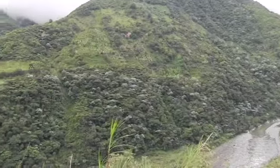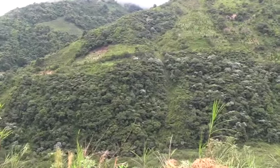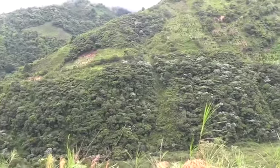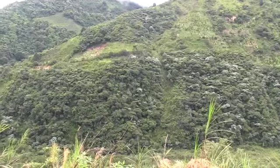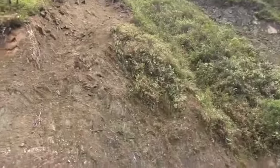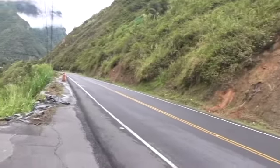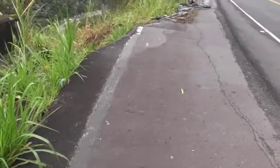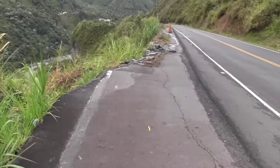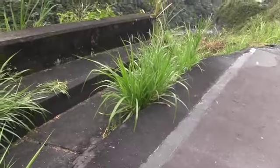Imagine living in that little house up there. I don't know how long it takes to get to a bridge. Probably 20 minutes or so, but what a lifestyle. You can tell from looking at some of what's up above, these are not stable hillsides. The road used to go that way, and it's all fallen down. Go bang. This is where it used to be.